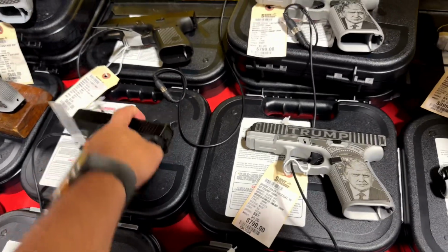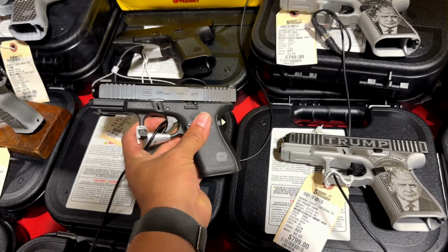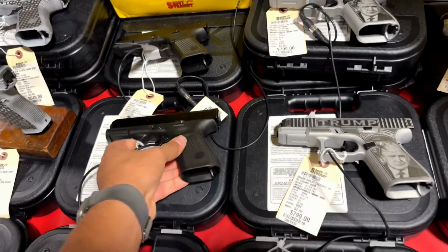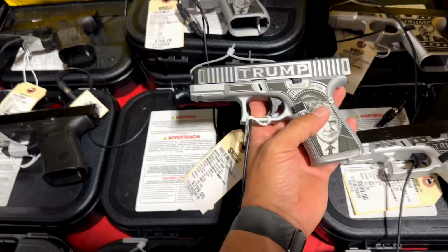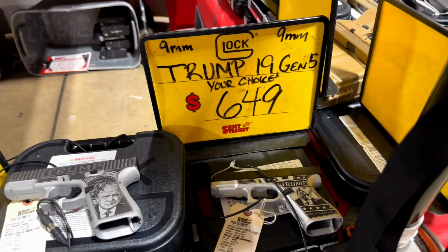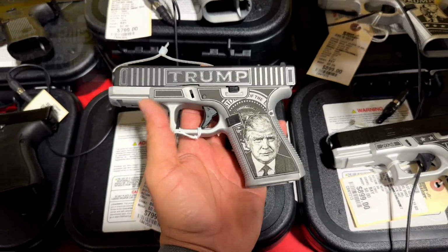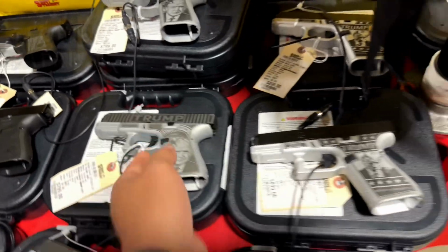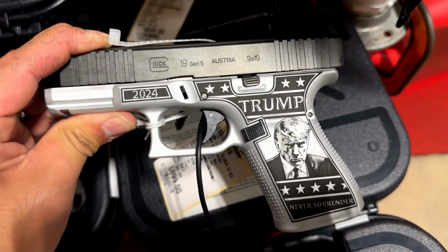All right, for all my Glock fanboys, we have a couple different Glocks right here. We have the 19. This is Gen 5 coming in at 600 bucks. And then we have another 19 Gen 5. These are coming in, well, the tag says $799, but then up here we say $650. So I'm gonna go with the lower price, $650. It's actually not a bad price for the Trump engraved Glock 19 Gen 5. Here's a different style right here, both of which are absolutely fire.